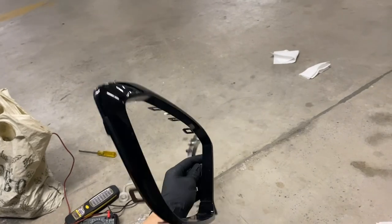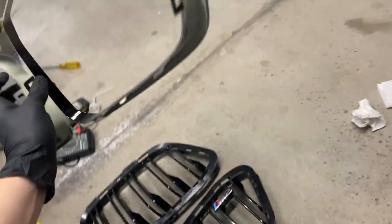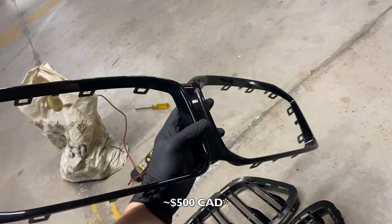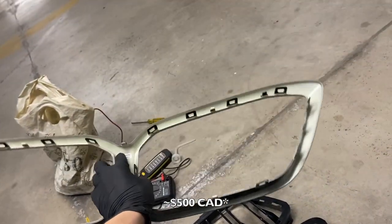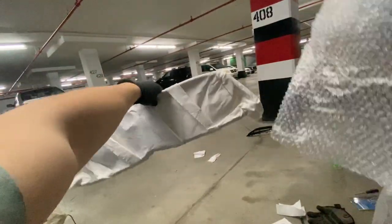I'm so happy I got Daryl the surround and not both the surround and the grills, because the surround itself I think was $800 or something, and with the grills is another $300 or $400, which is just ridiculous. So yeah, I wonder what this is. It's so light.